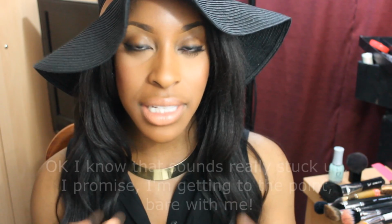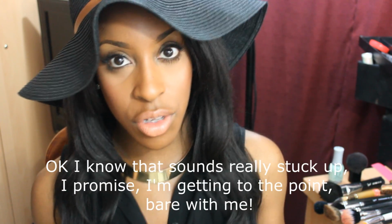In a nutshell, the way that I coordinate my eye looks with my lip looks and my blush, the simplest way to put it is just having an eye for color. Some people are a little bit better at pairing different colors and making them work. Some people just have that eye and that knack for mixing and matching things, and others not so much.